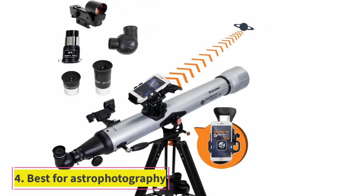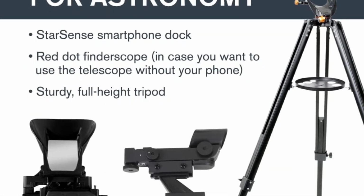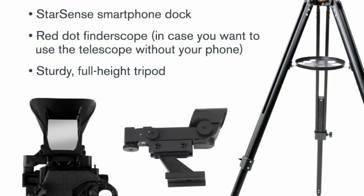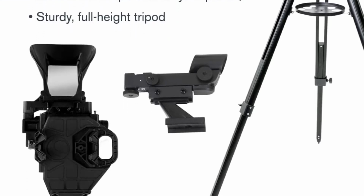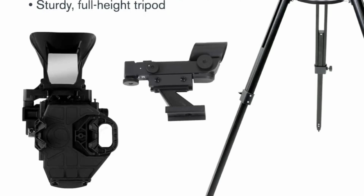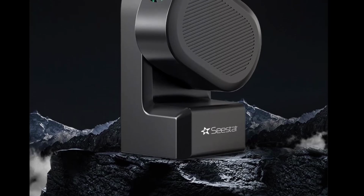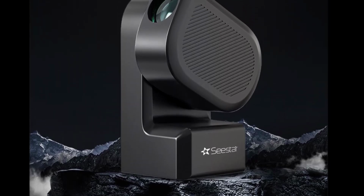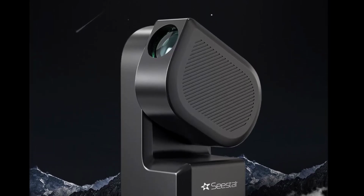Number 4. Best for astrophotography. The ZWO Astro C-Star S50 all-in-one smart telescope is a compact, all-in-one telescope and photo rig with an integrated automatic mount, like our top pick. Priced around $500, it's perhaps the cheapest and simplest option if you want to get photos from a telescope. It's easy to carry with you, since it weighs just over 7.5 pounds packed in its travel case with its included tripod, and it sets up in minutes.